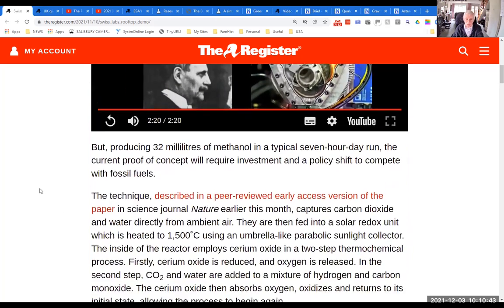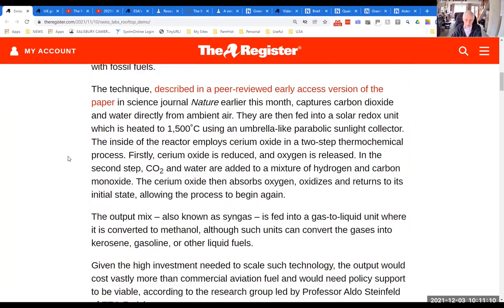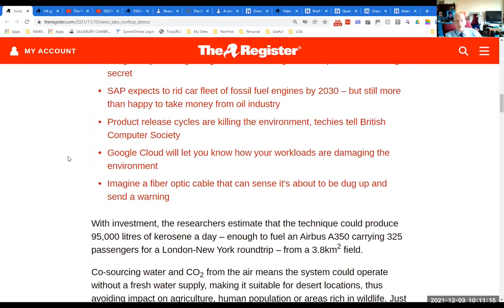You see, that's what they're concerned about, aviation. Well, that's probably the worst CO2 polluter at the moment, isn't it? That's ships. 32 millilitres of methanol in a 7-hour day run. Yes. Not exactly a lot, is it? Couldn't run an aircraft. Well, it's only millilitres, no, I suppose not. Yeah, well, will it ever work when it's scaled up? It doesn't show you the size of that reflector either. No.